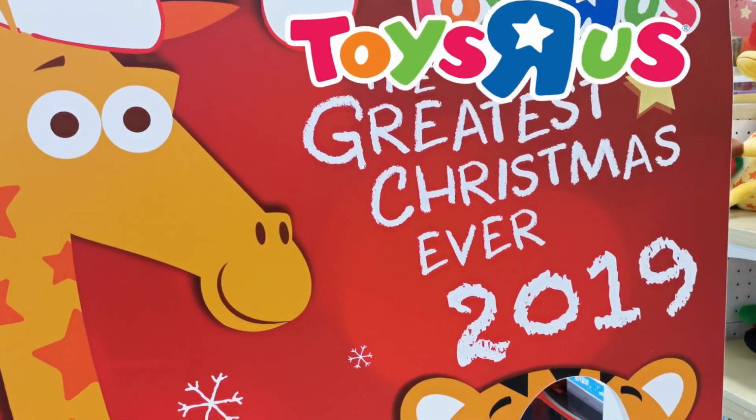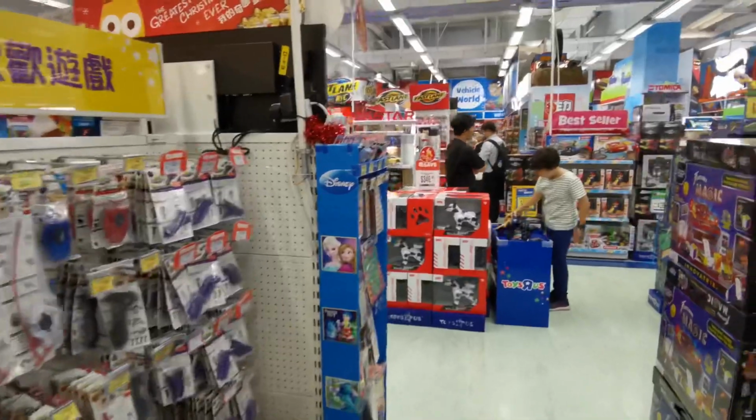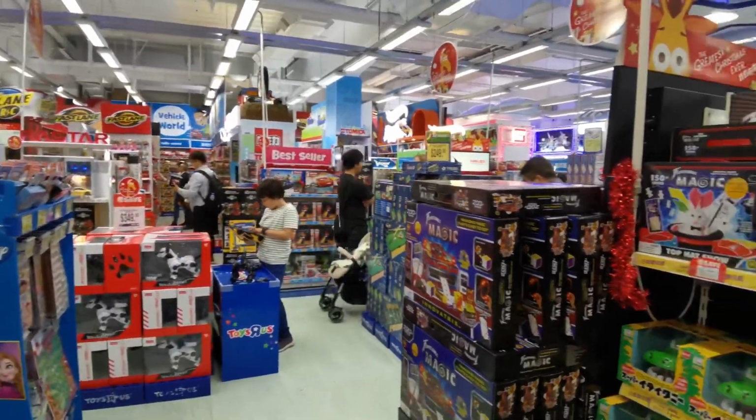So I'm at the largest Toys R Us store here in Hong Kong, and with Christmas approaching, we're just going to do another quick toy hunt.